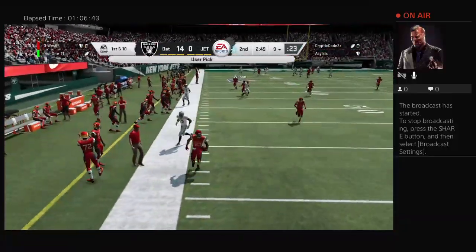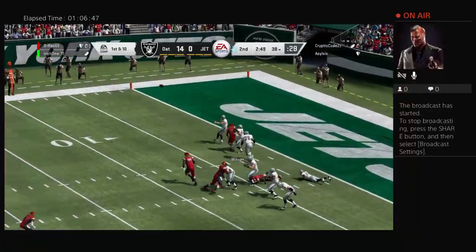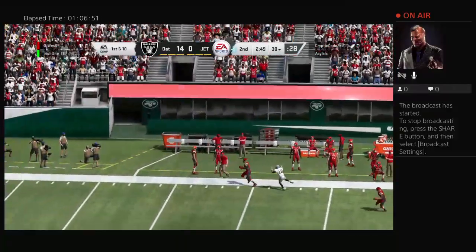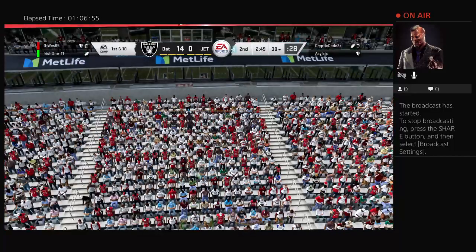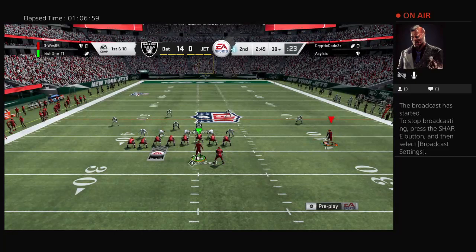Looking for Cooks, and it's intercepted. Darius Slay with a pick. Okay, it's real simple to say from here, but we know that sometimes as a quarterback, you've got to know when to say when and just throw it away. Flushed out to the right, tries to make something out of nothing here, and he winds up floating one downfield that gets intercepted.